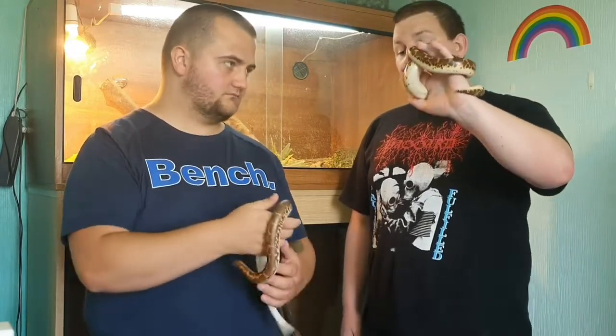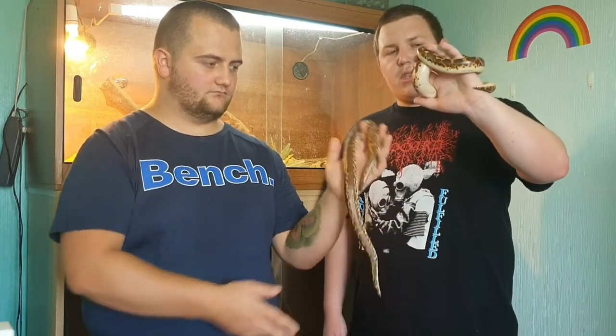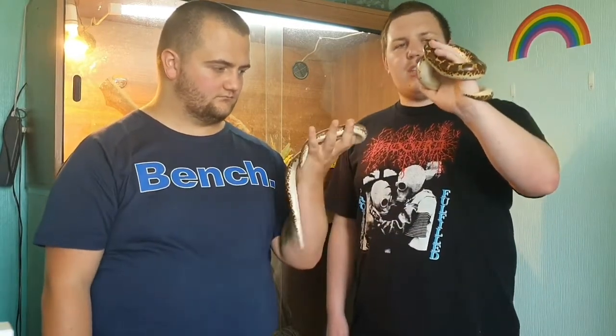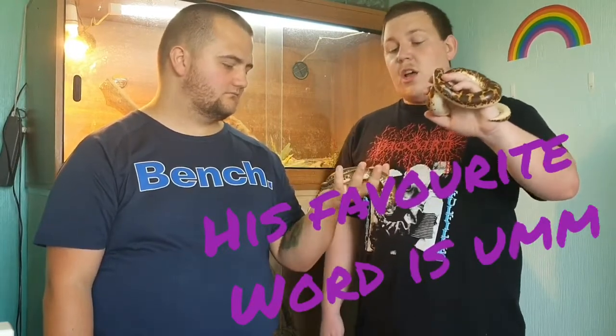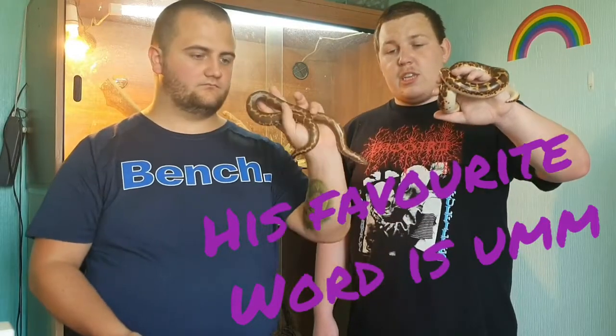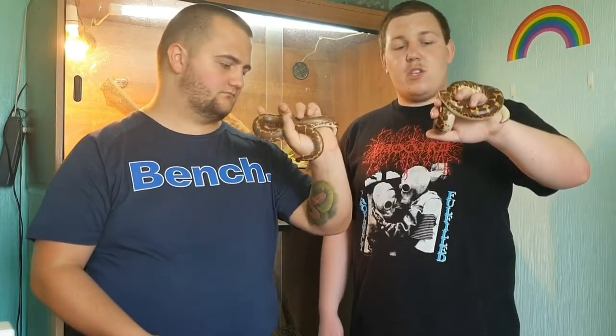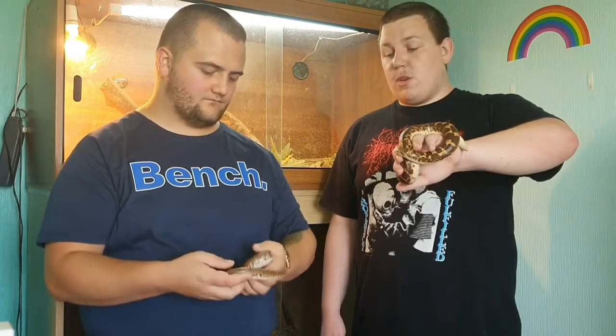The male that Sean's holding, I'm not quite too sure what that one is. It was sold to me as a stripe, but it doesn't look like a classic stripe. It's got the normal pattern. And either way, it's a stunning snake. But that's about as big as the males will get. He's probably the largest example of a male I've ever seen. And these two actually are going to be paired up next year, so hopefully we'll get some nice babies off them.